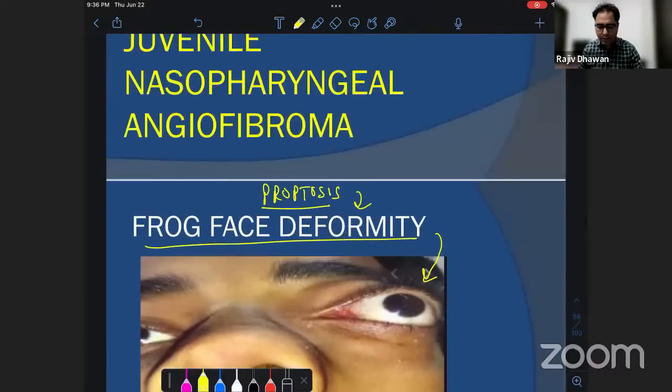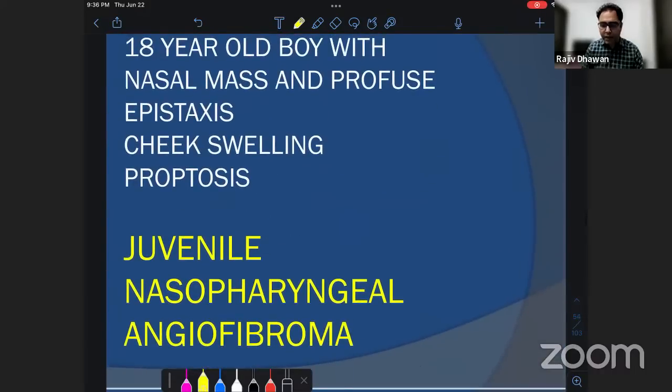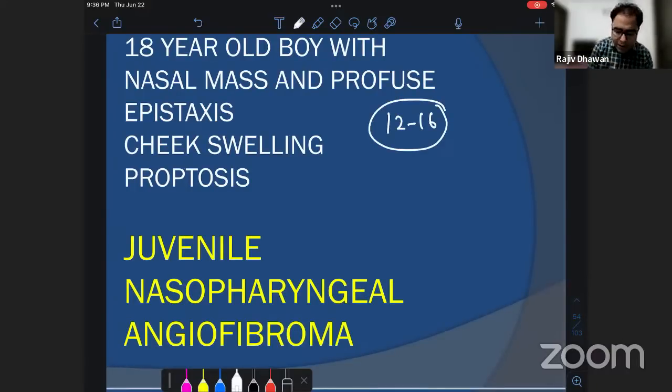Now read the question again, beta. 18-year-old boy. It is typically seen in young adolescent boys. Mostly it is seen at 12 to 16, beta. But it can be 17, 18 also, beta. Don't worry, a little bit of variation. That's why I did not write 16 years, so that you know a little bit of change is there. Don't change the answer because of that. My dear friend, don't change the answer because of that.